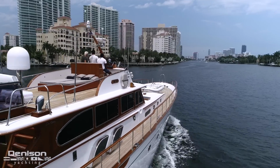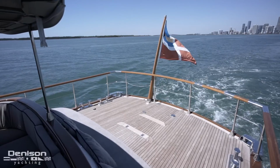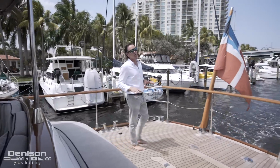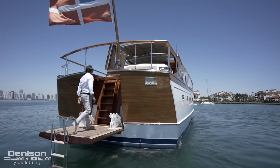Let's head from the Sundeck down a flight of stairs to the Aft Deck. So we're here on the Aft Deck, and it's one of the more subtly cool areas on board this boat. All the way aft here, we've got access to the beach club that you saw deploy earlier from the drone footage.